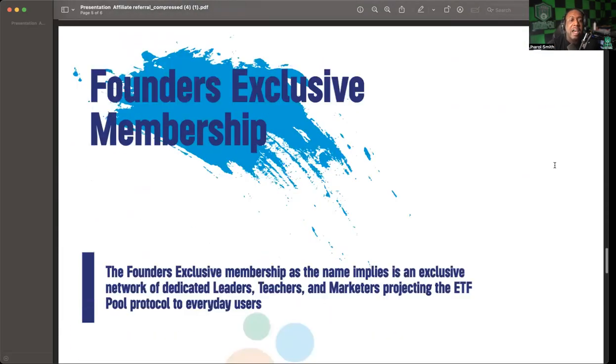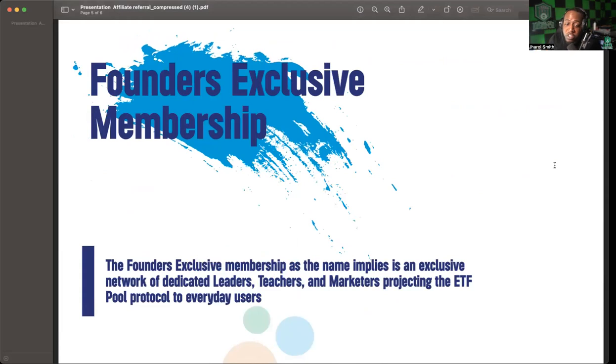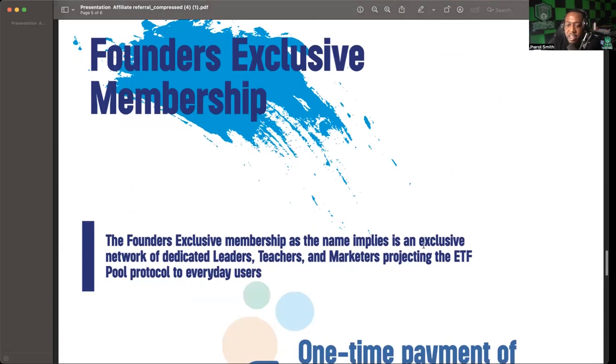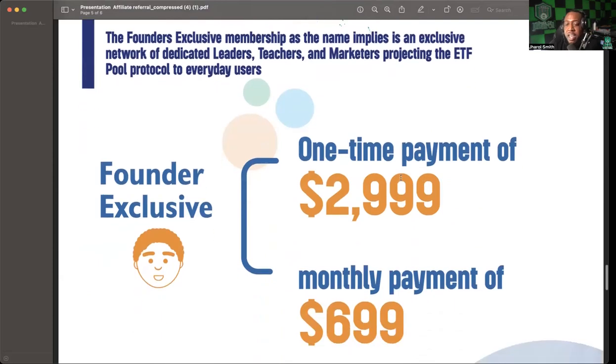So that's that. Now, there is a founders exclusive membership. This membership is, as the name implies, an exclusive network of dedicated leaders, teachers, and marketers projecting the ETF pool protocol to everyday users. Now this is a one-time payment of $2,999.